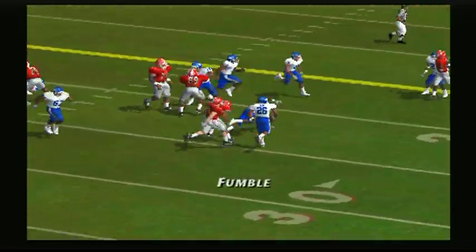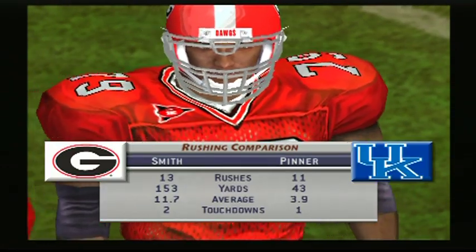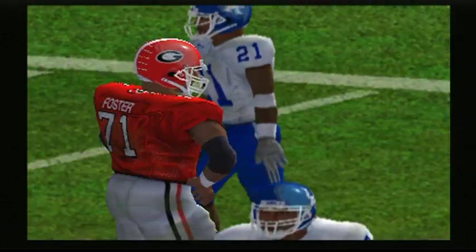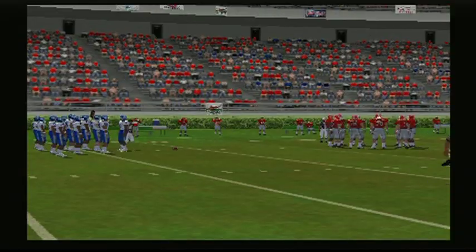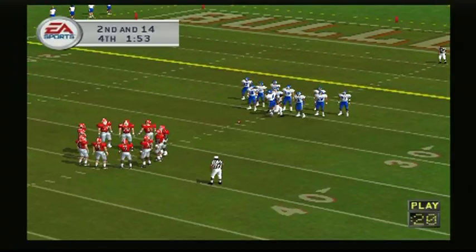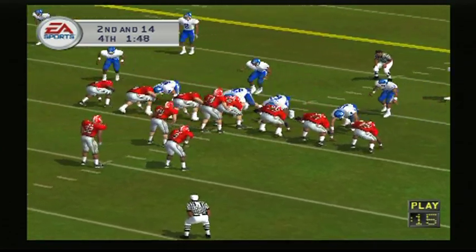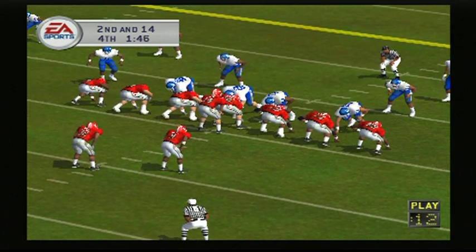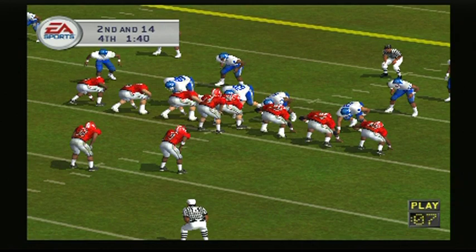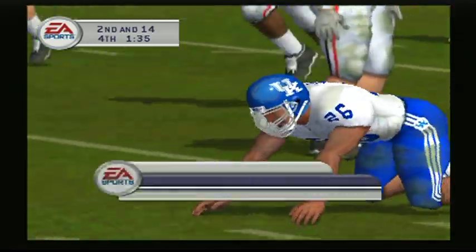Green gives it up the middle. Smith with a recovery. They almost gave them a present right there. Yep, the running back gift wrapped it and everything. Lucky someone on his own team fell on it. Second down and 14. Ball on the 29-yard line. Georgia lines up in the power I set. Nothing doing. Tackled for a loss on the play.